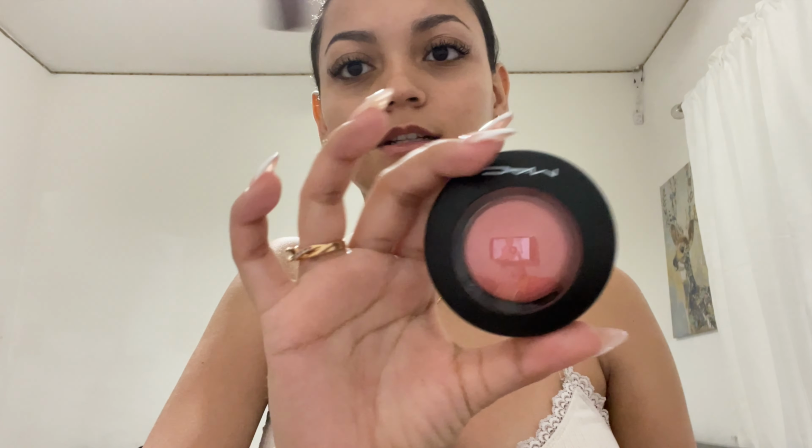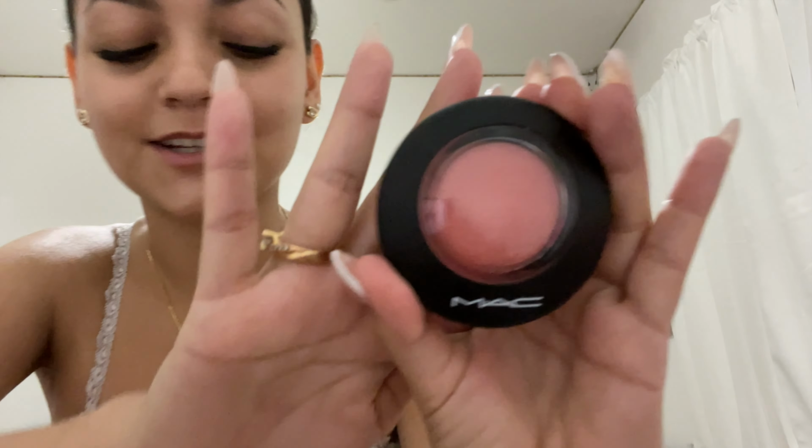Yeah. And then the other thing I got was blush, because I have a blush, but I just wanted a better brush. Let me show you guys. It's by MAC, and it's called Like Me, Love Me. And this is the color. When she put it on me, I really like this, so I can't open it, but that's the color.